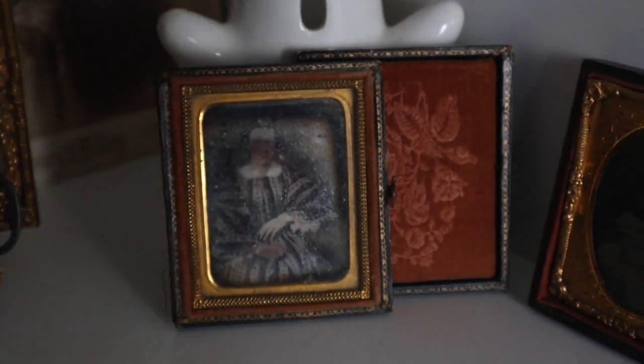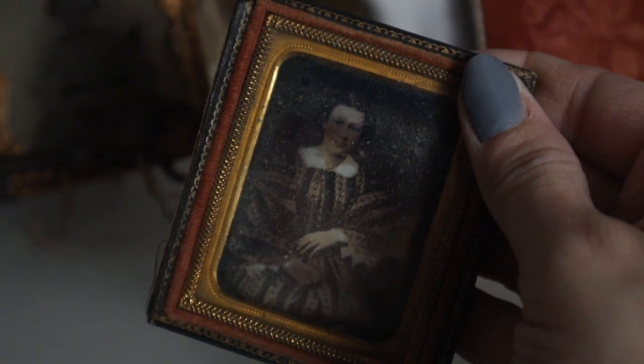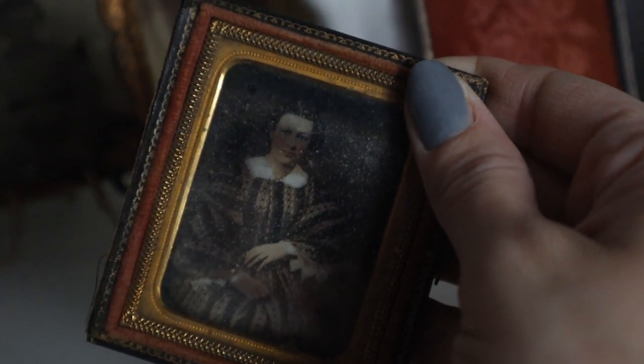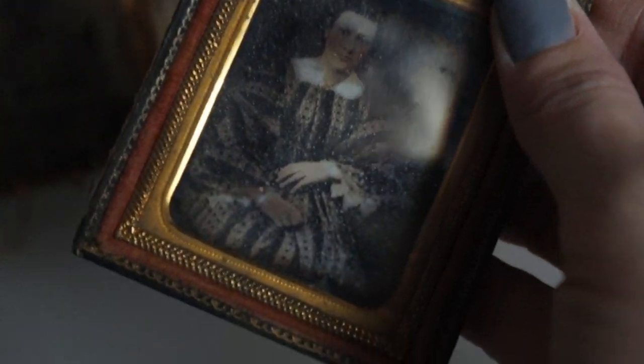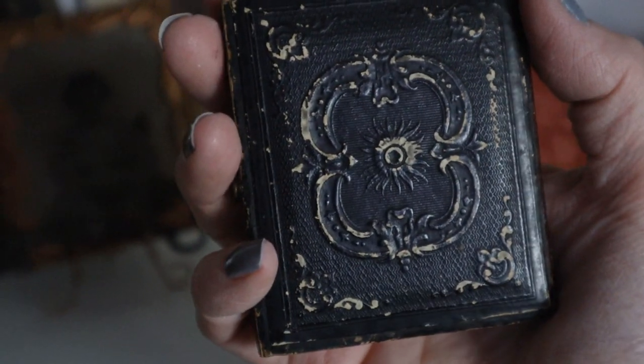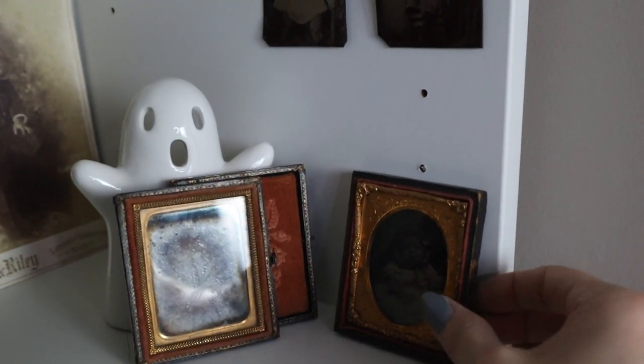So here's my other daguerreotype, and I can't believe I only have two of these, but I actually bought this from my friend Becky, and how could I pass on this? Look at her. She almost looks like a fine art painting. It's amazing, and look at her hands. Love her so much. And here's what the front of her case looks like. It has like a sun on it. So damn cool.